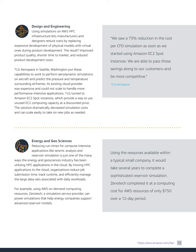TLG Aerospace in Seattle, Washington put these capabilities to work to perform aerodynamic simulations on aircraft and predict the pressure and temperature surrounding airframes. Its existing cloud provider was expensive and could not scale to handle more performance-intensive applications. TLG turned to Amazon EC2 spot instances, which provide a way to use unused EC2 computing capacity at a discounted price. The solution dramatically decreased simulation costs and can scale easily to take on new jobs as needed.